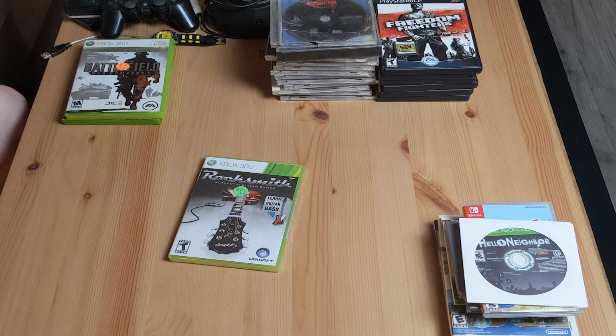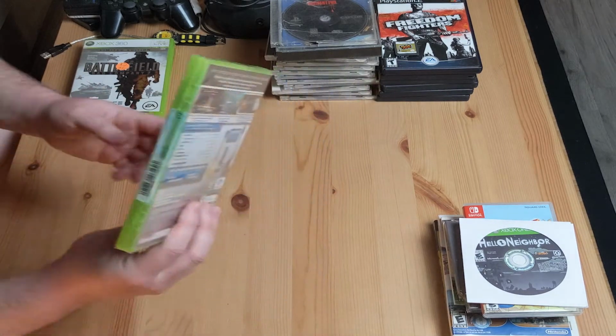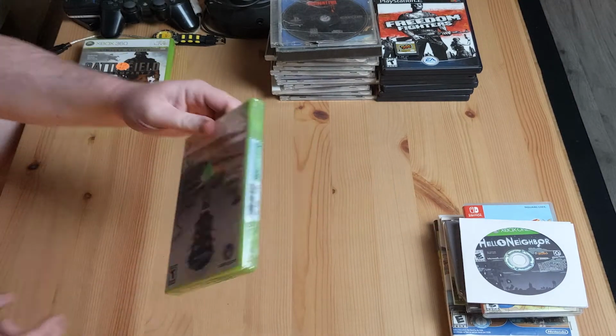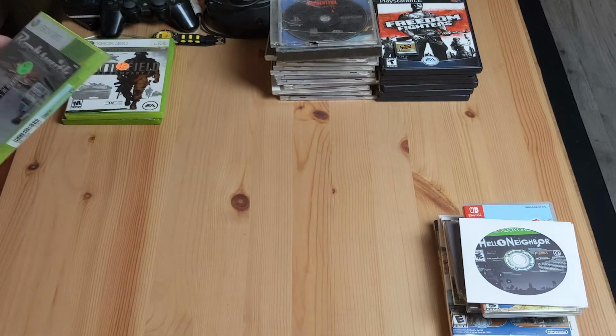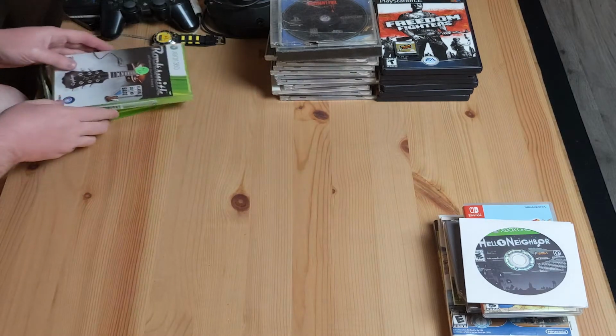Not all my buys are good. I try to look up things, of course, but you can't always do that. Here's a good one, of course, Rocksmith, and this is a sealed copy. So I was happy to see that. Definitely worth the $2 for a sealed copy. And I think for whatever reason, Rocksmith is worth a little more anyway, but sealed, of course, is worth it.